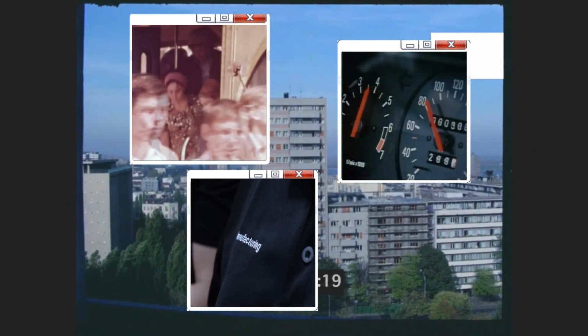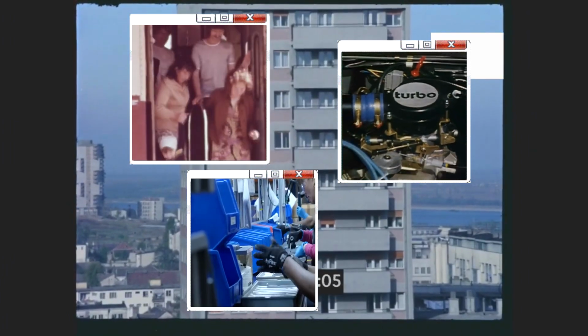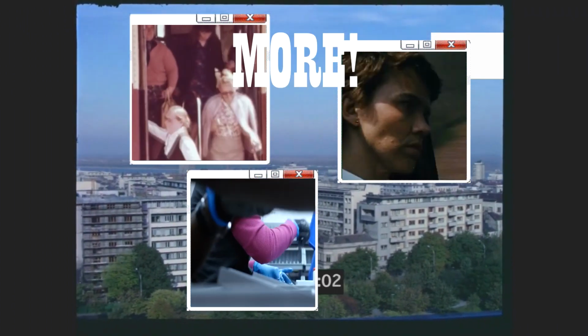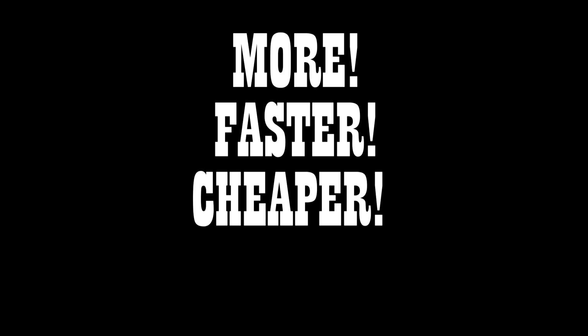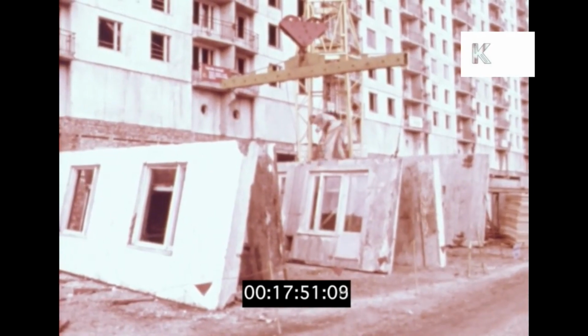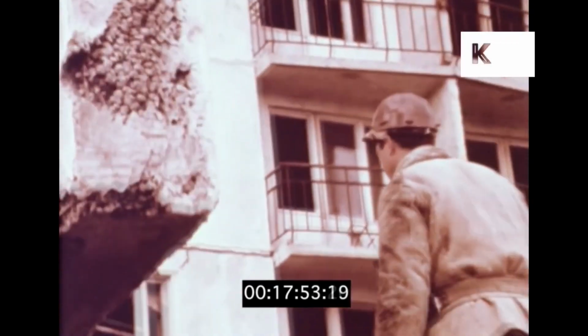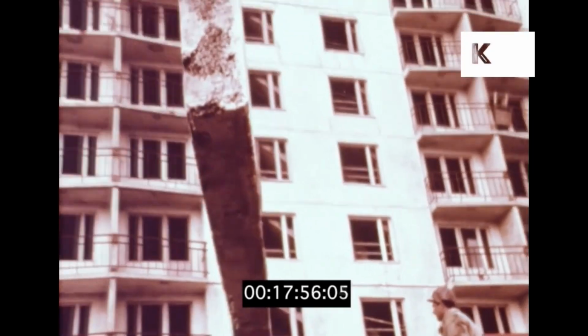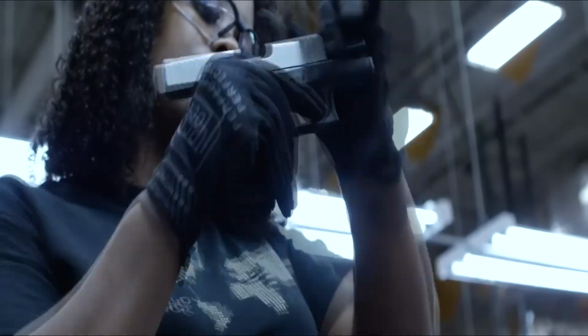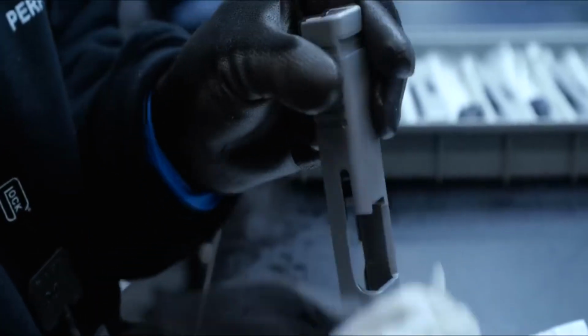It was the inevitable result of industrial evolution. In the post-war era of the mid-20th century, manufacturers across industries faced unprecedented demands. Build more, build faster, and build it affordably. The answer? Standardization. When Soviet housing authorities needed to shelter millions, curved walls and ornate details weren't just impractical, they were impossible at scale. When automakers like Volvo and Mercedes sought to maximize interior space while simplifying production, the box became the obvious solution. And when firearms manufacturers like Glock revolutionized their industry with polymer frames, those straight lines weren't just aesthetic choices, they were manufacturing necessities.